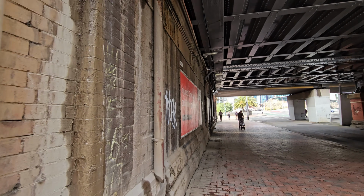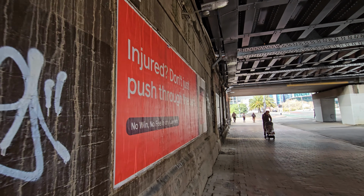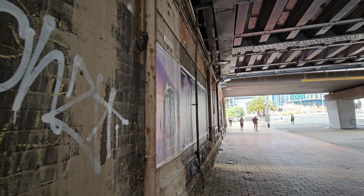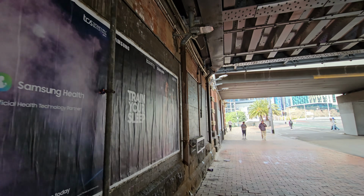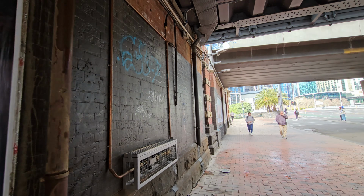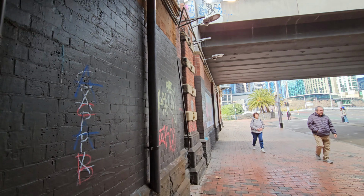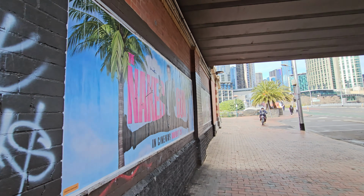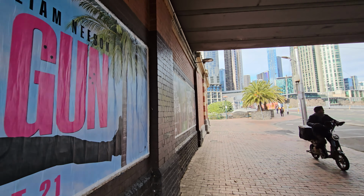The first official suburban steam train left from near the present-day Flinders Street Station on the 12th of September, 1854. By the 1860s, the city's railways had split into two systems. Flinders Street and Princes Bridge stations handled suburban trains from the eastern suburbs.